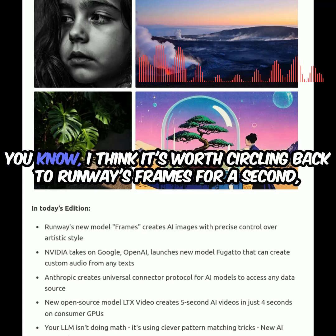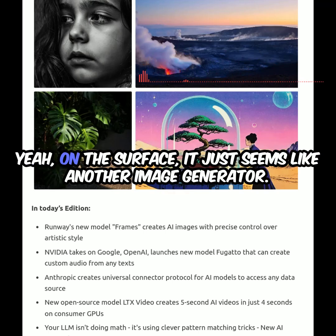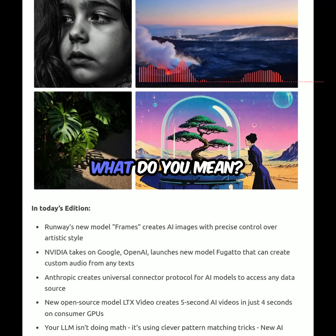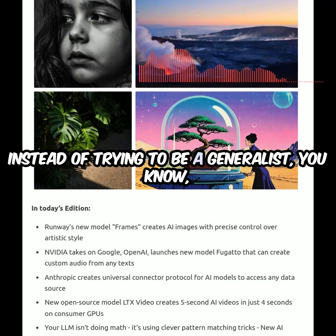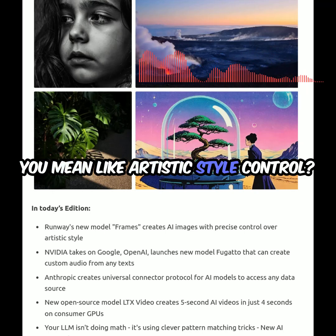That's so true. I think it's worth circling back to Runway's Frames for a second, especially when we think about its potential impact for ML engineers like ourselves. Yeah, on the surface, it just seems like another image generator. Right, but there's something a bit more nuanced going on here. What do you mean? Well, Frames is a really good example of this growing trend towards specialization in AI models. Instead of trying to be a generalist, a jack of all trades, it's focusing on doing one thing really well. You mean like artistic style control?